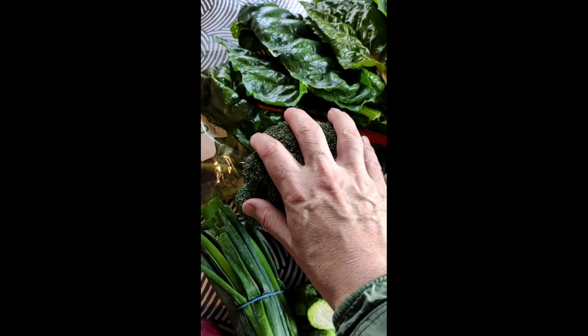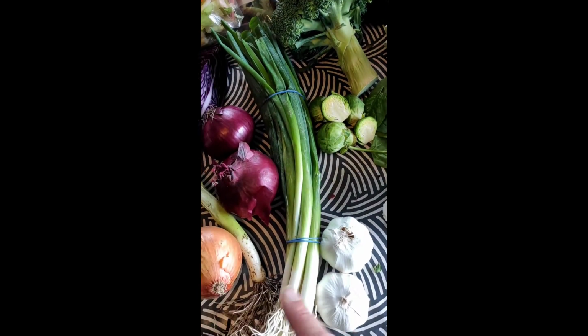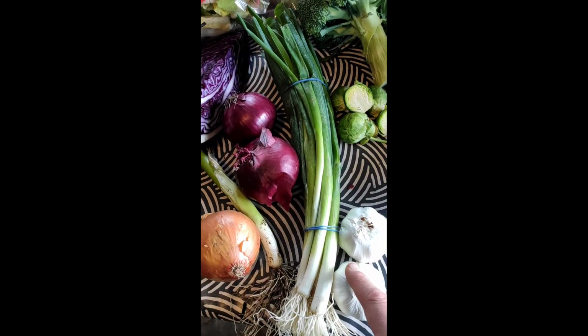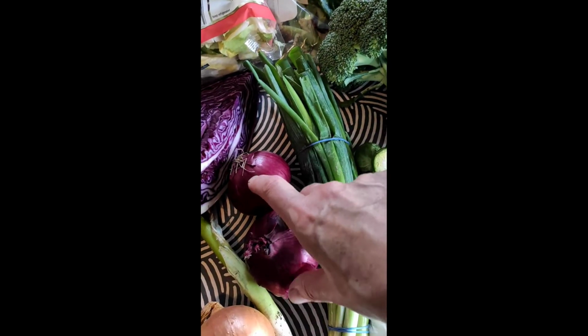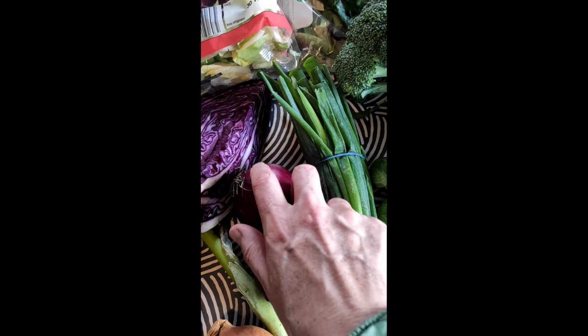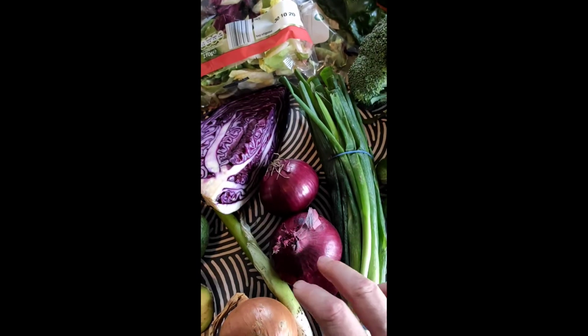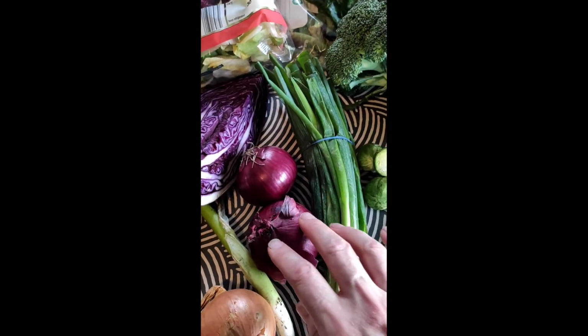And look, everybody loves our broccoli and spring onions. And if you're somebody who finds it hard to digest your alliums, which is your onion family and garlics, then just have the green tops of your spring onions. Anything red is also very anti-inflammatory and very good for the heart, red and purples. So use your red onions, whether they be in your salad raw or using them cooked.